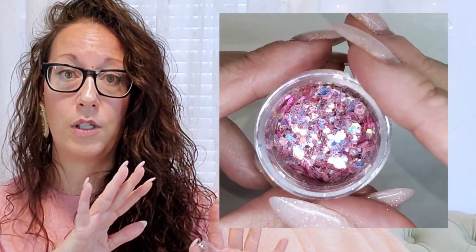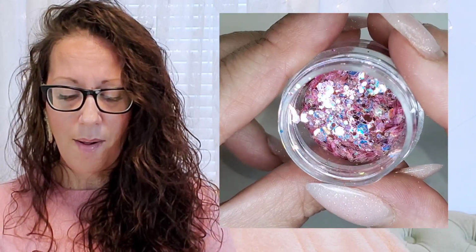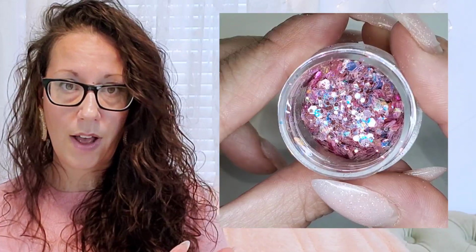Again, I'll show you a video of a close-up of how sparkly and beautiful. It's a very iridescent pink. Of course, you guys know I love pink. And of course, being February, Valentine's Day month, I use this a ton.